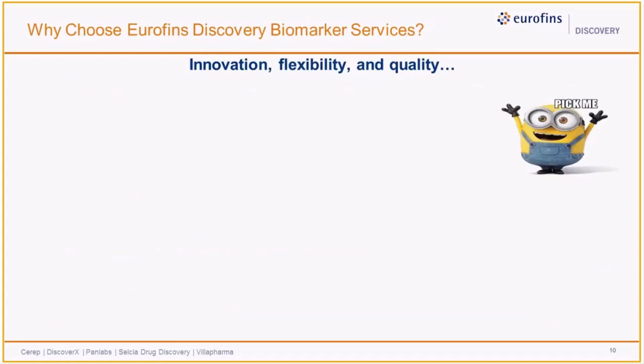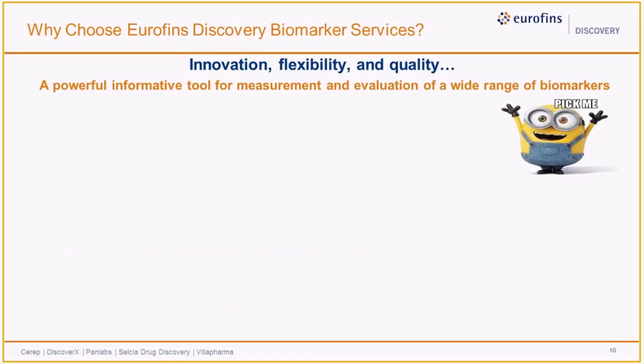The Biomarker Services platform offered by Eurofins Discovery is thus a very innovative, flexible, and very high-quality platform. We pride ourselves on the quality of data that we provide, and it provides a very powerful, informative tool to measure and evaluate a wide range of different biomarkers in a wide range of different biological systems.